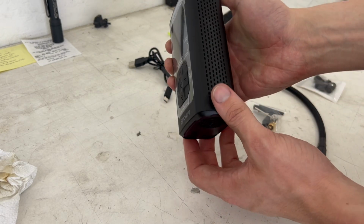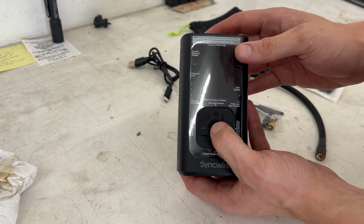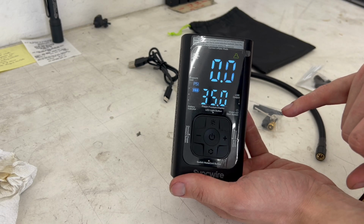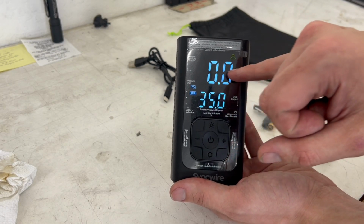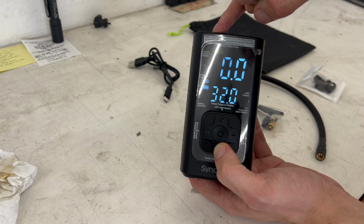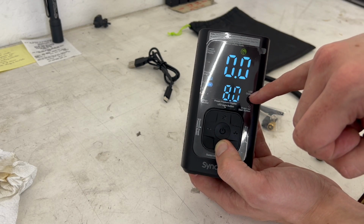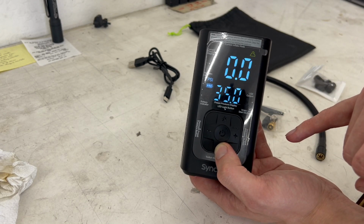It's about the size of your phone, just 4 or 5 times thicker. Very lightweight. It has a gigantic LED screen that has a bunch of different features, so you can actually set the PSI you want it inflated to, and then this will tell you your current PSI. There's a few different settings you can go through, like for example up here we have a car, up here we have a bike, and you can see it actually changes the PSI, for example a basketball, based on what setting you're at.